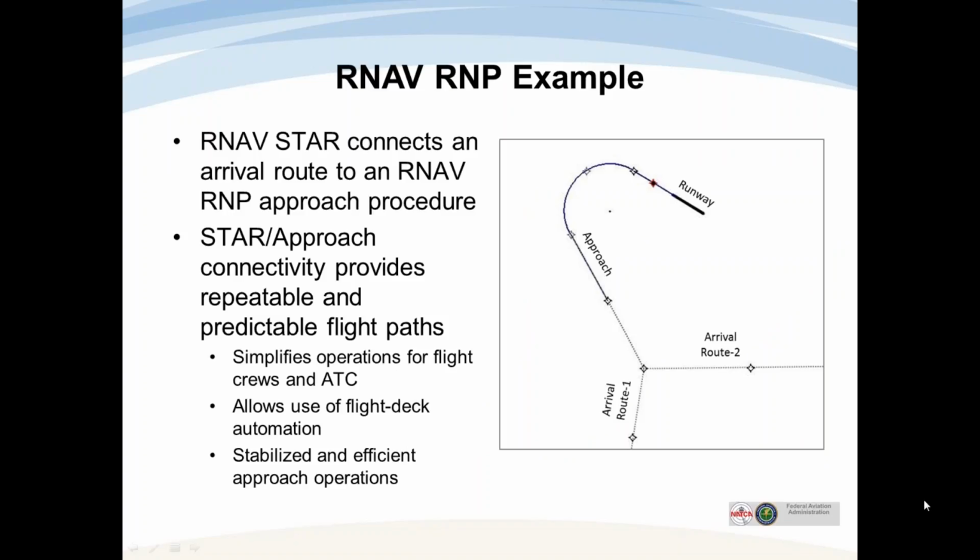The next slide is an RNAV RNP example, or the RNAV required navigational performance. In this example, note arrival route 1 and arrival route 2 are fictitious STARs that are connected to the required navigational approach. RNAV STARs connect to the RNAV procedure. The STARs and approach connectivity provides for a repeatable and predictable flight path. The RNAV simplifies operations for flight crews and air traffic. It allows the use of flight deck automation, and the RNP provides a stabilized and efficient approach operation.